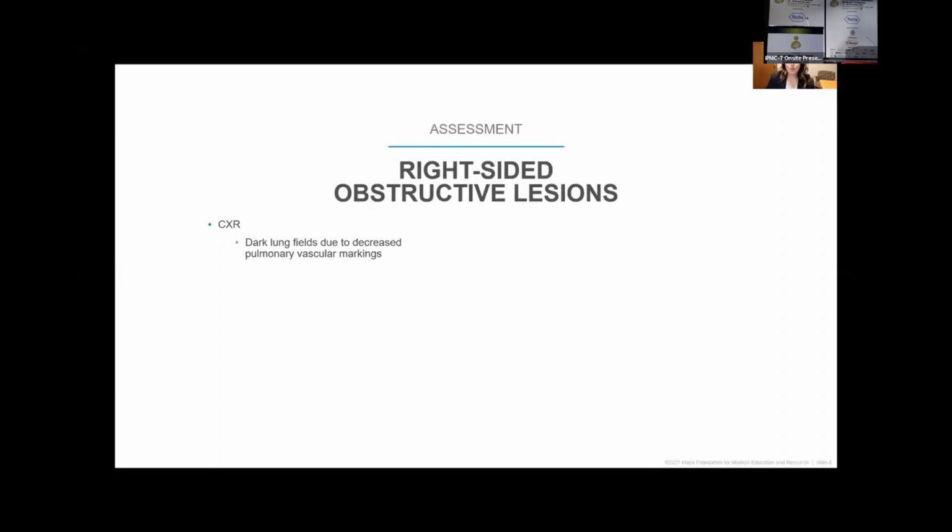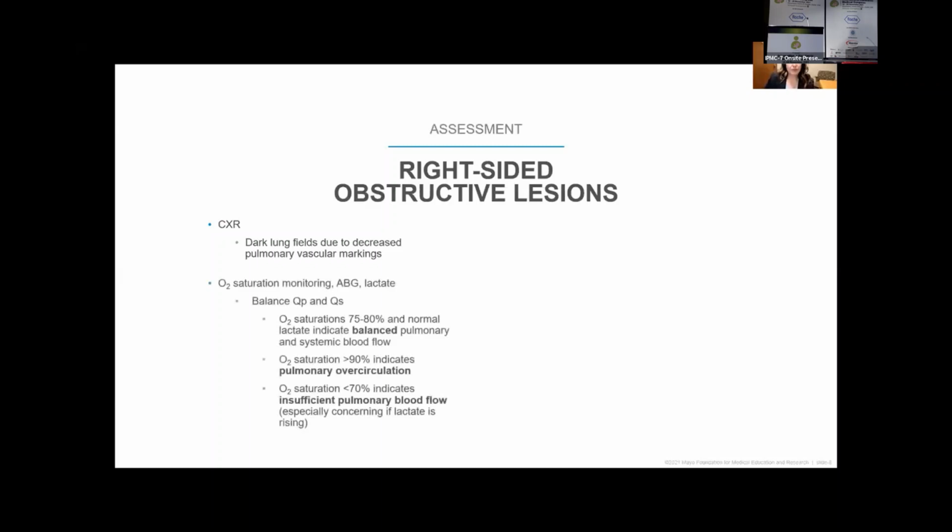So when you look at this baby who's cyanotic and not oxygenating, instead of being concerned about something like RDS or meconium aspiration, where those lung fields may have patchy or diffuse infiltrates, these lung fields will be very dark and appear clear.